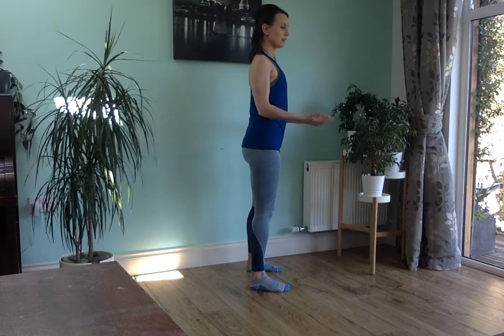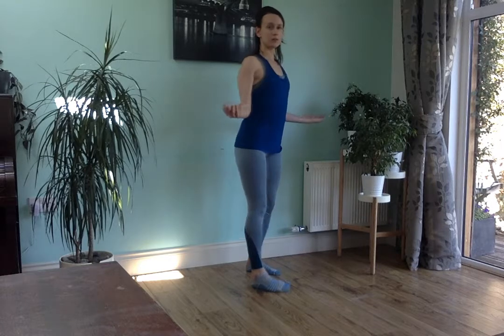Can I keep that nice, neutral, soft position as my arms are coming in and out? This is just about increasing our awareness of that upper body position and control of it as we're keeping moving. So it's not that it's wrong to ever come out of that so-called neutral position. We need to be in all different positions for daily function, that's fine, but we want to be a little bit aware of where we are and be able to control it.